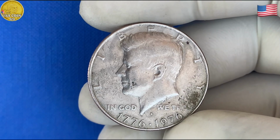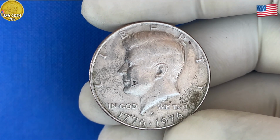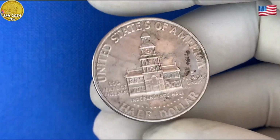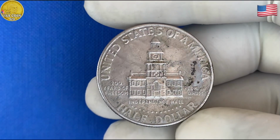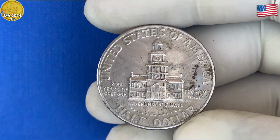The obverse side would keep the classic portrait of John F. Kennedy, making this coin a beautiful blend of honoring a fallen president while celebrating a living nation. What's particularly striking about the Kennedy half-dollar 1776 to 1976 is its dual significance. On one hand, it commemorates the American Revolution and the birth of the United States, with Independence Hall serving as a reminder of the nation's founding.